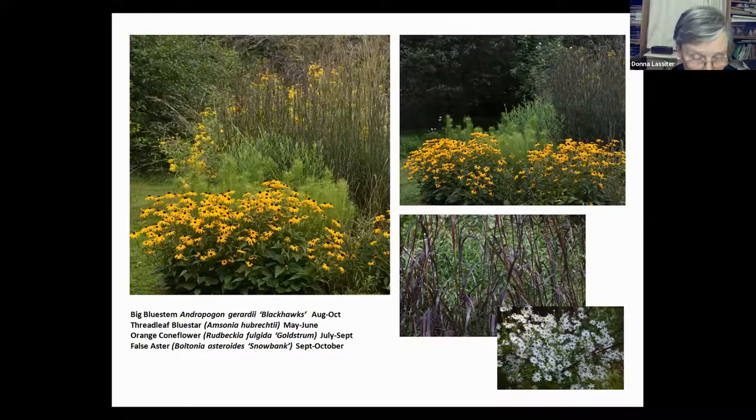False aster is the other part of this combination. It hasn't lasted over the winter very well, and we bought it again to try again. Maybe it'll do better now. The deer at Prine love it. But I spray many of the perennials, as I mentioned, but not the grasses.